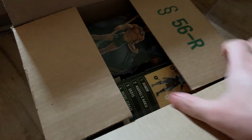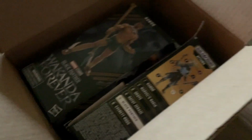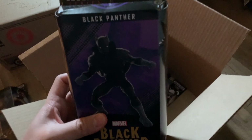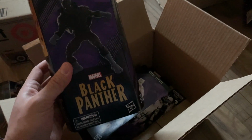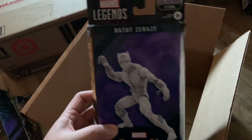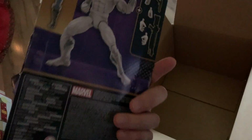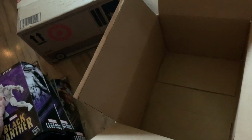I took off my address, but this one I believe is an Amazon package. It was the rest of the Black Panther Wakanda Forever wave, the figures I needed. So it's Namor. We got the Black Panther, the comic edition, Will Benson, and Hatted's Rays, Black Panther, or the White Panther.